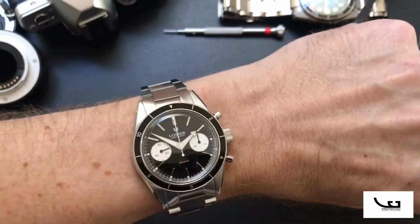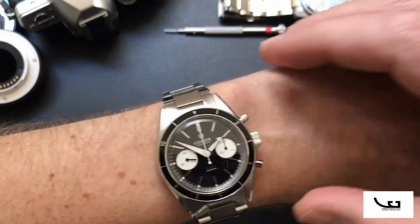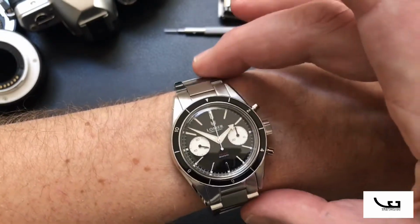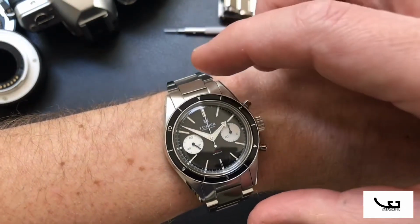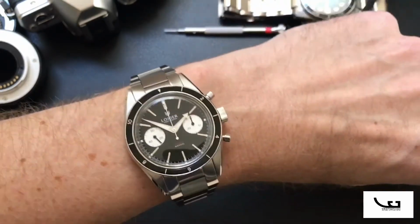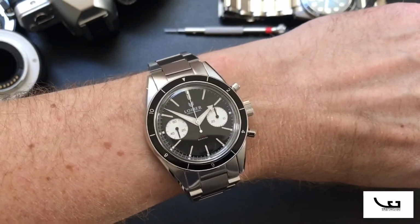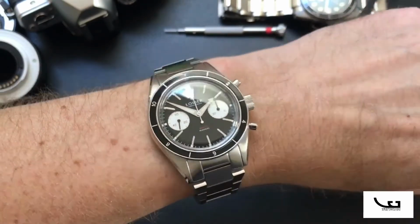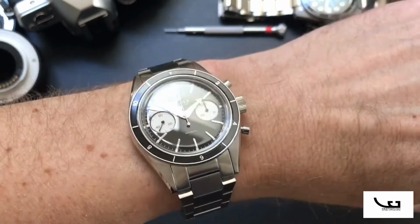The size of the case with the angled bevels are superb. The size is fantastic. I love this about vintage watches where you actually get to see a bit of the strap if you have smaller wrists like I do. It's not a huge chunky watch that actually hangs outside. So it's one of the reasons I'm one of the many people who are into the size diameter reduction at the moment. Quality is really nice.